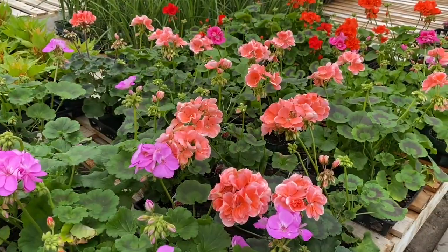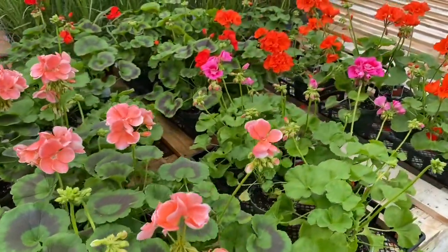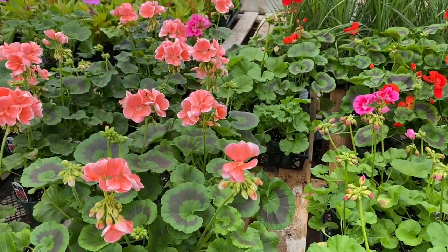These 4-inch geraniums are last chance to buy. The rest of them are going to go into 6-inch pots. Our geraniums did really well in 6-inch pots this year. People seem to love them, potted up so big. And we'll do that with the rest of these very shortly.